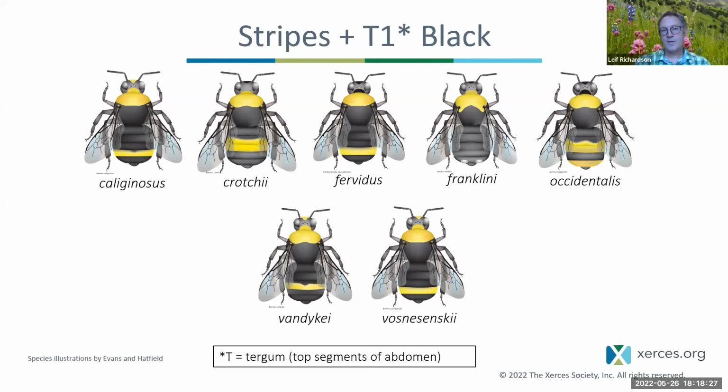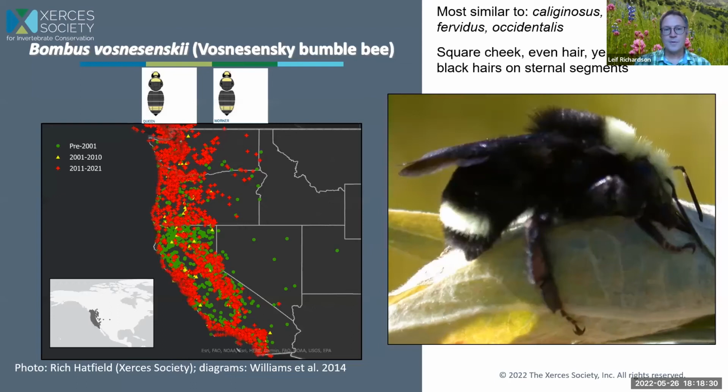Okay, so I'm going to talk about those that have yellow and black stripes, with T1, the first abdominal segment, being black. We'll start with the very common Bombus vosnesenskii, the Vosnesensky bumblebee. This is a bee found broadly along the west coast, though not especially far inland in most cases. So you can see from the range map that it occurs from Baja to extreme southern British Columbia, and almost all of the records are within a few hundred kilometers of the coast.